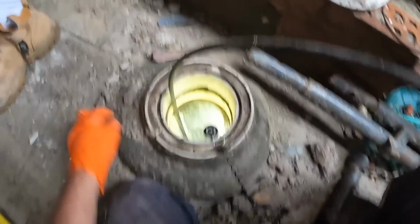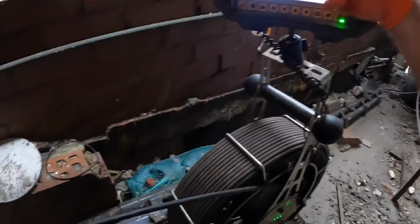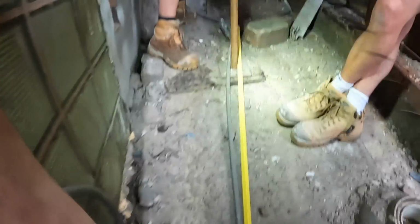No one's watching. So what I might do is I might put the 6-inch plunging disc down there, jet all this back, catch it, and then pull it out. Otherwise, it's going to block the boundary trap. I'll go grab the disc. Yeah, mate. That's not my first rodeo.